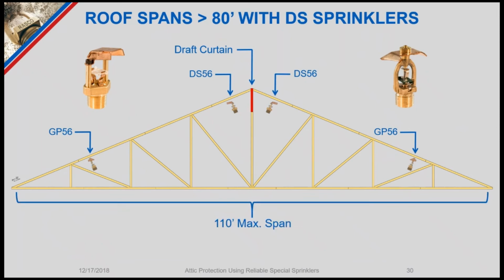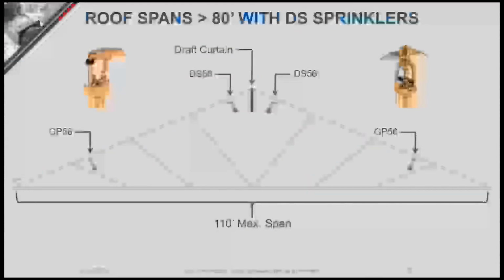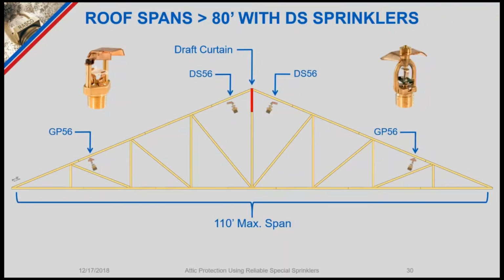So I just want to take a minute to talk about these max span numbers. We know that the DD80 can deliver you 70 foot with a single sprinkler. That's a huge improvement. That's 10 foot greater than competing products that are available. When it goes beyond 70, we have to look at adding additional sprinklers, as we just talked about, the GP, and that gets us to 100. And if we do this one, we get to 110.